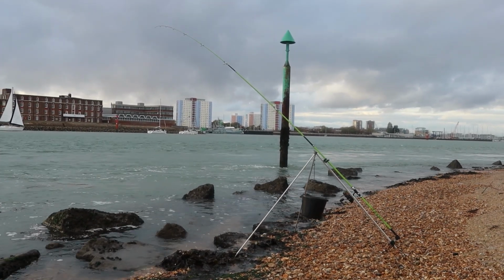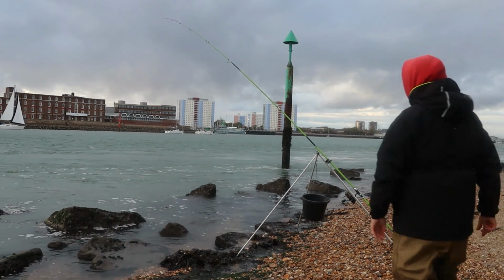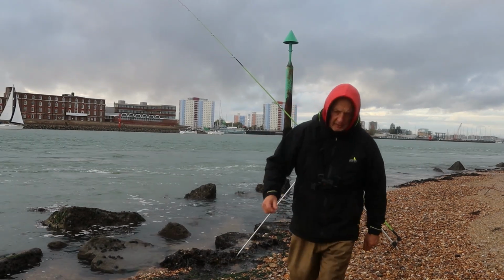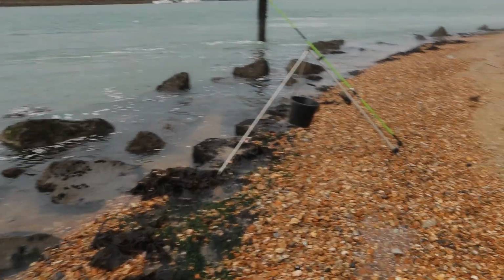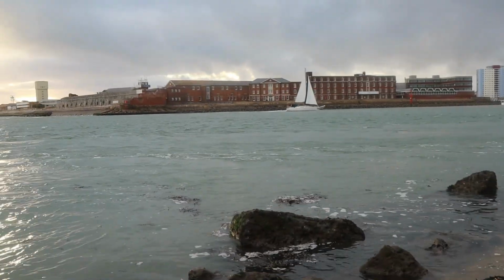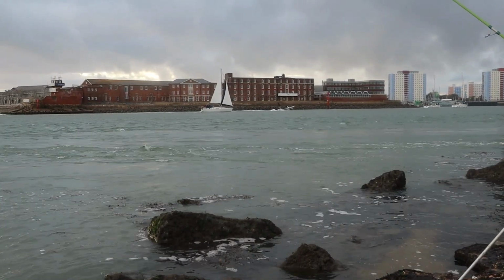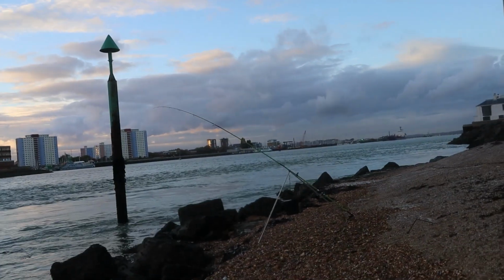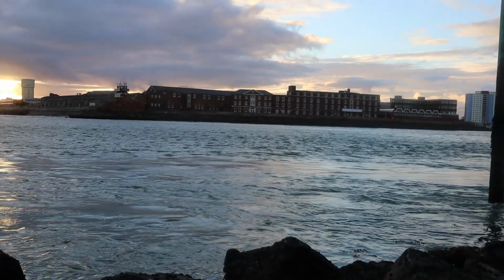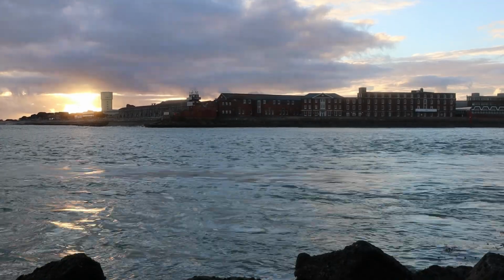Right. As you can see, it's not far out now. But you're coming a lot closer actually. The line goes in just beyond that boulder there. It's actually a bit further out than I thought. So I don't know what I can do about this then. I'm gonna have to wait a bit longer.